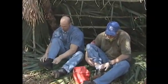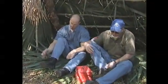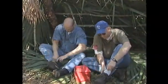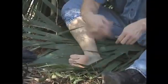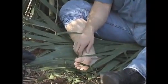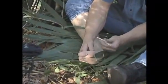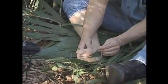Blood-sucking insects like ticks are also common in the tropics. Because of this, it's important to routinely examine clothing, skin, and hair. If you find a tick attached to your skin, cover it with some type of irritant. A drop or two of kerosene, alcohol, or iodine may make them let go.